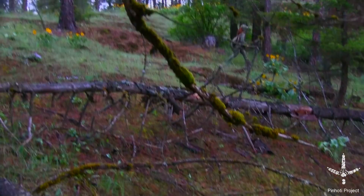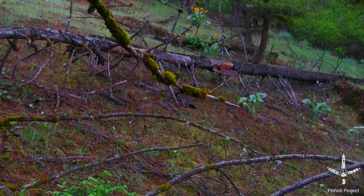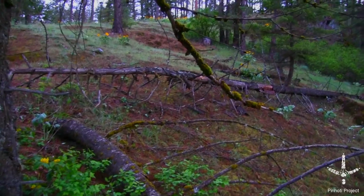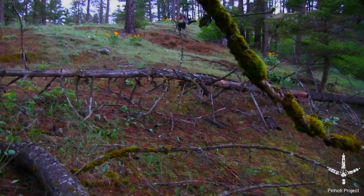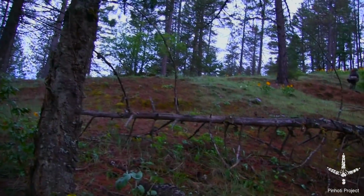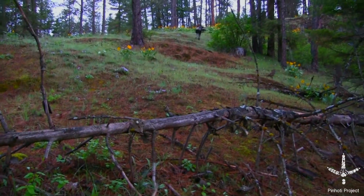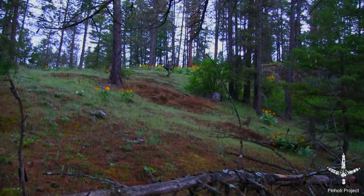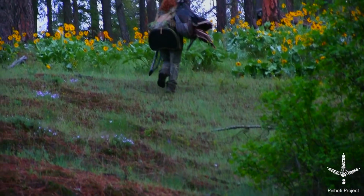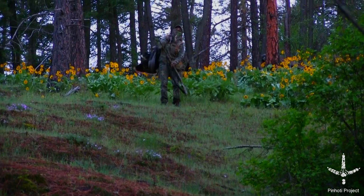What a pretty place to die. Good job. Here we go. Man, he was right behind that doggone tree. Look at this place. God, he worked perfect. What a pretty place to die. I think this is what little girls dream of when they think about the perfect place to shoot a turkey.